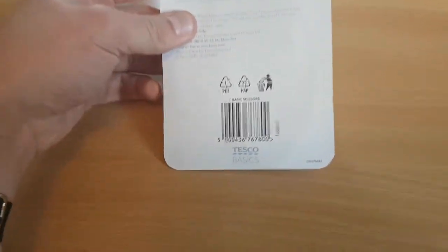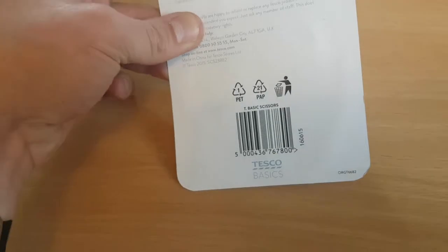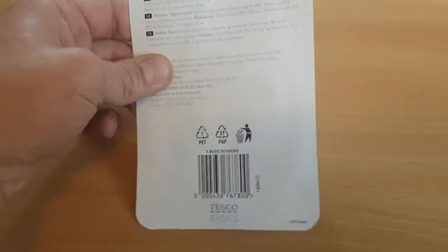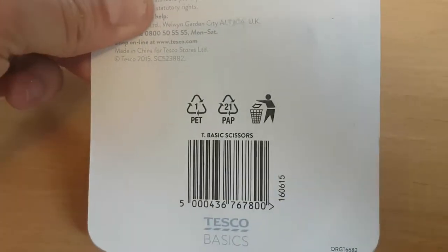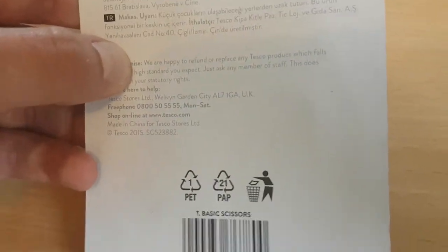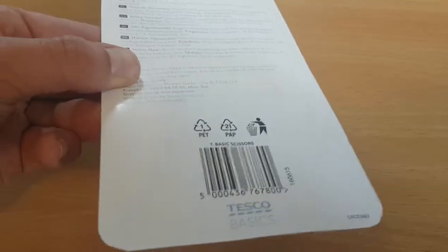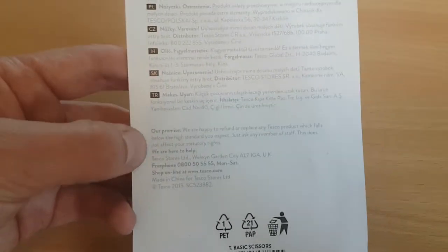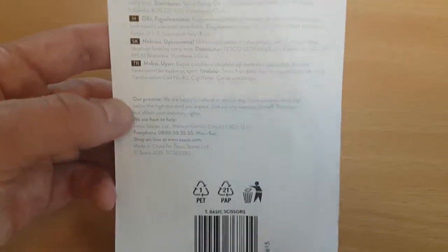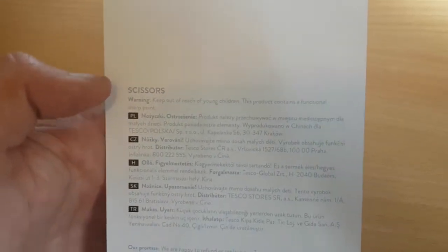You've got a barcode on the back, which a lady scanned for me in Tesco. And you can see it says there, basic Skizzles. Little picture of a man throwing something in a bin. It's always on things. I do not know why, but it does tend to be on things. There's information on there mainly about Tesco promises, like their brand quality and so on and so forth. And it says up here, Skizzles.